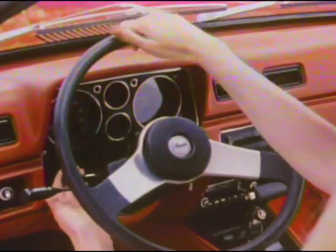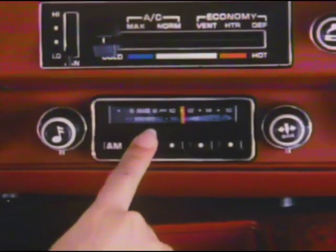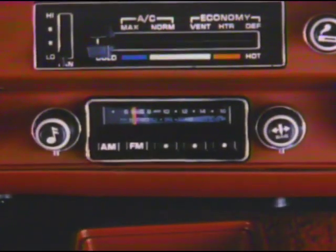For that sporty appearance, there's an available sport striping package. Comfort tilt steering for driver convenience and comfort. In addition to Chevette's standard Delco AM radio, there's a full range of GM Delco sound systems, including available AM/FM and AM/FM stereo.